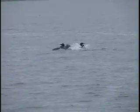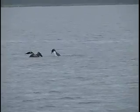It looks like they get into these groups in the summer, and these are kind of like social groups, and I hate to say it, but they party. They look like they're having fun. Yeah.